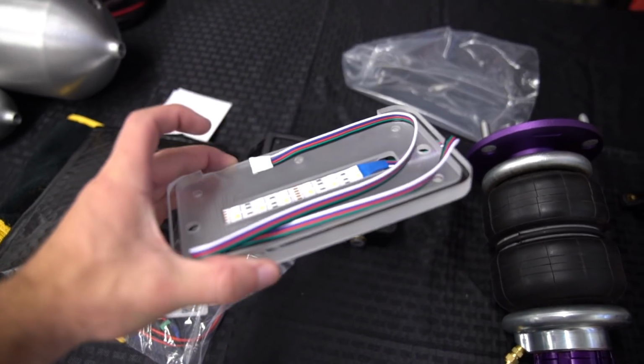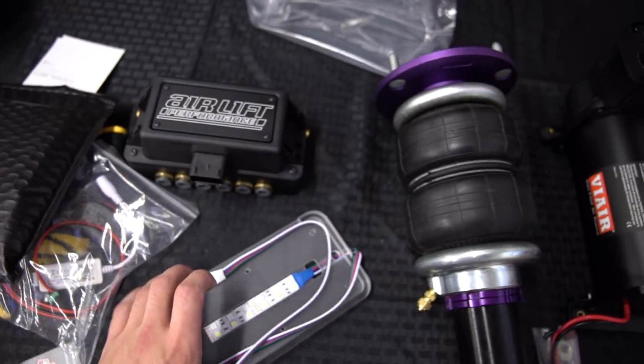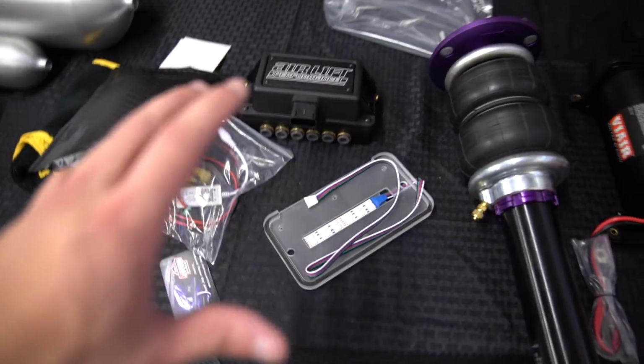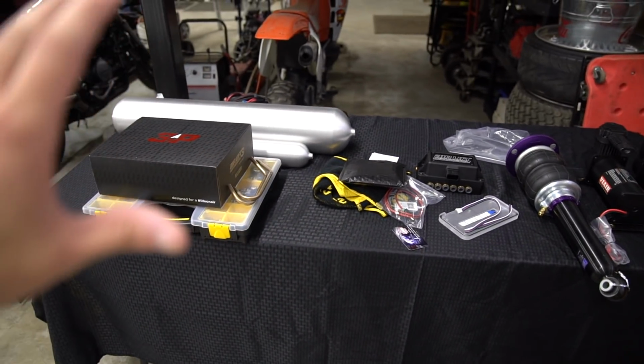It is this kind of clear Lexan, and it lights up. We'll show you guys that in a little bit. We'll hook it up and show you the lights, but this is gonna be insane, and I'm so excited. Right now we are going to put the tanks into the trunk, kind of mock them up with the idea that we have, talk about the whole hard lines and stuff like that, and then we'll turn on the glow mount, show you guys what that's all about, and just kind of get an idea of what we're going for here.